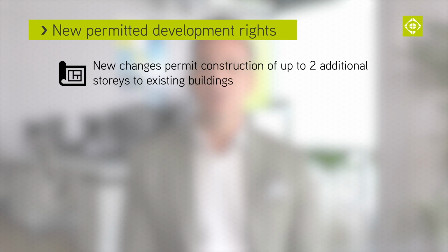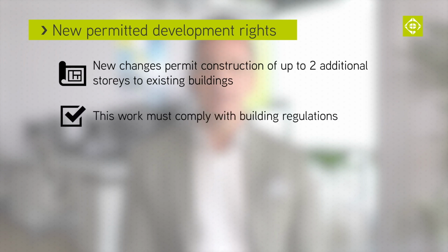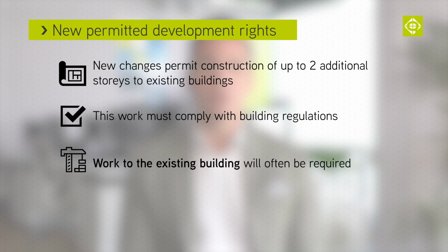Earlier this year, the government introduced new permitted development rights to encourage the provision of housing through the construction of additional storeys to existing buildings. Building regulations will need to be considered when carrying out such projects. Often, work will also be necessary on existing parts of the building that's been extended.